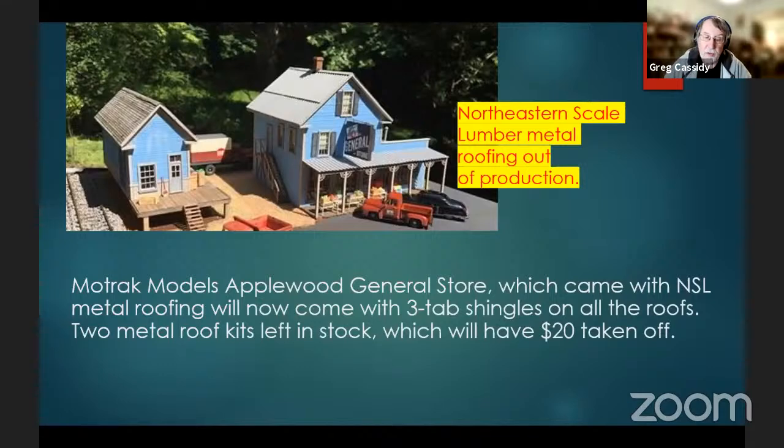Motrac's Applewood General Store uses Northeastern Scale Lumber metal roofing. They will be making a change to the kit to have 3-tab shingles on all their roofs from now on. Right now, they have only 2 kits left in stock with the metal roofing on the main building. So if anyone wants this kit with the metal roof, they need to order it right away. And as a bonus, he will take $20 off the price.